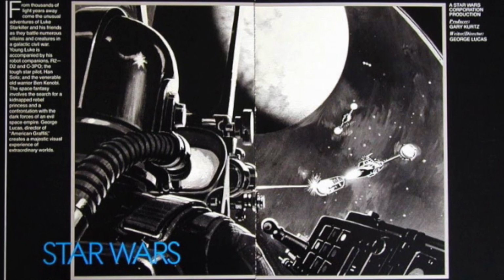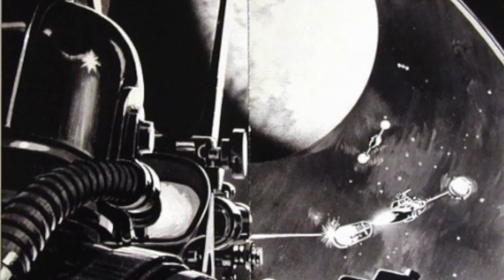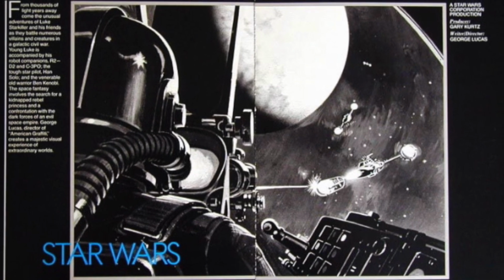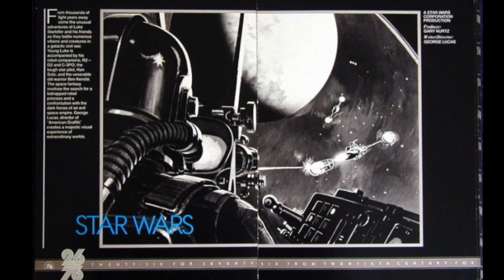Star Wars was featured in the 20th Century Fox's annual book of upcoming films. The small blurb about the upcoming Star Wars made it to the very last page, and as you can see here, "The" was dropped from the title. According to this write-up, the movie is about the adventures of Luke Starkiller.